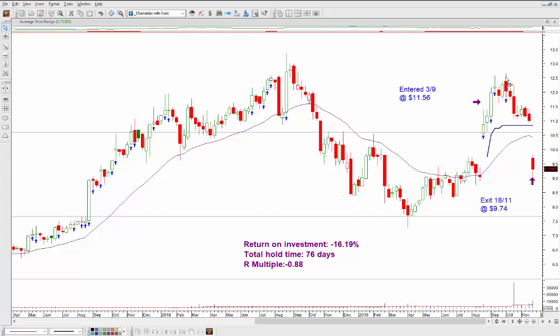It had moved higher to $12.50. My stop loss had moved higher as well and was just sitting under $11. But it fell quite strongly, and I ended up being taken out of this trade at around my initial stop loss, where my trade would have started from. So I was taken out at $9.74, because when I opened this trade, I kept my stop loss below $10, below that nice round number. And then I was actually stopped out near that price point. So I held that for 76 days and I took a negative 0.88R multiple loss on that one.